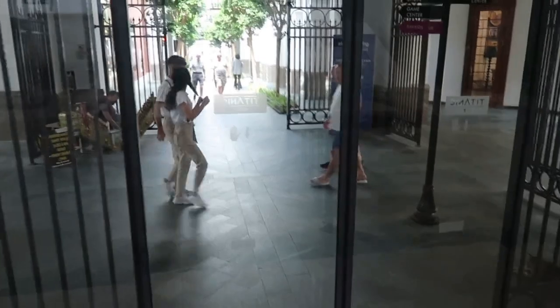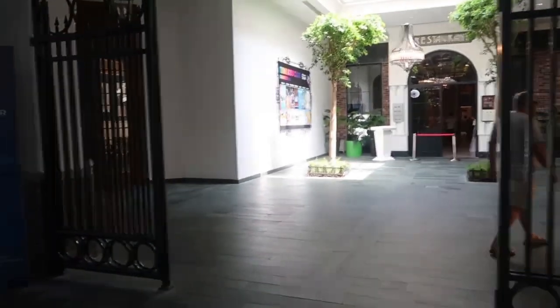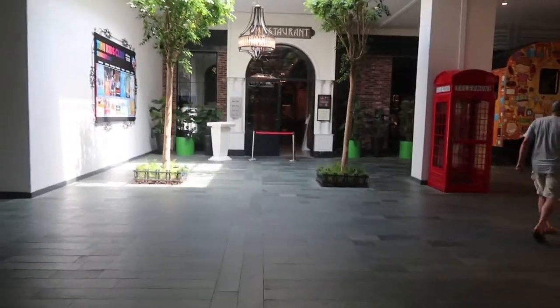We're coming through here, as mentioned. Look, that's another thing. Loads of cute cats. There's so many. Well, they must get fed.